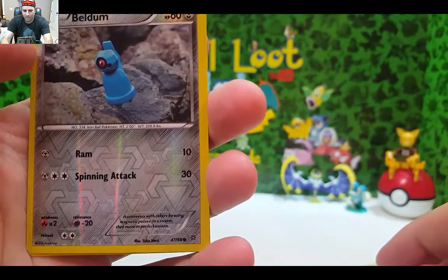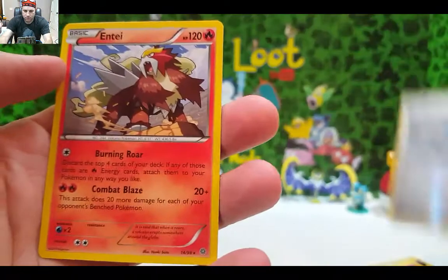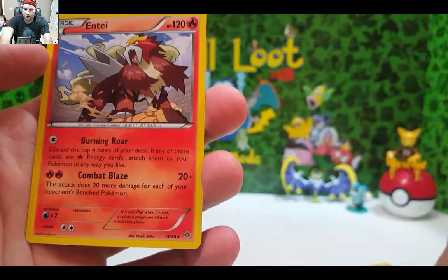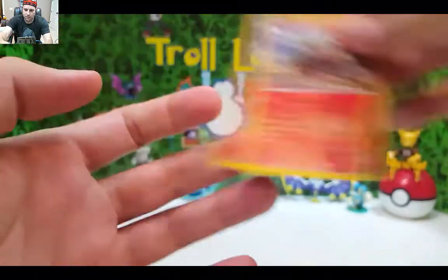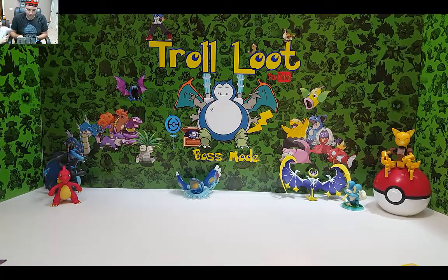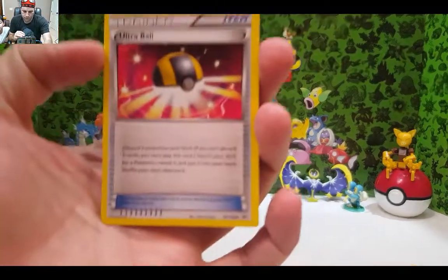Hey, we got the same guy, but in the foil. Beldum. Reverse foil. And the rare is Inti. Inti. Awesome. We were actually looking for this guy, but an electric. A couple of days ago, we uploaded a video and we were Pokemon hunting, and we found a raid with this guy, and there were like 10 people there. He got it. I unfortunately didn't. But like 3 people got one, so that was a pretty good battle.